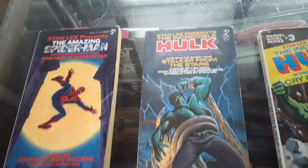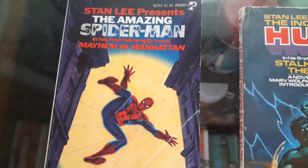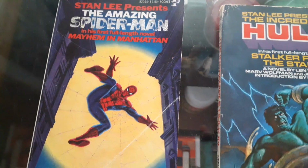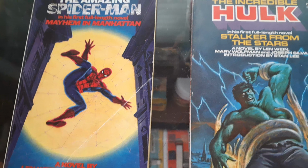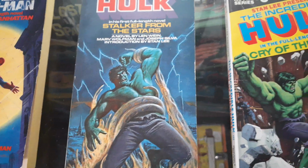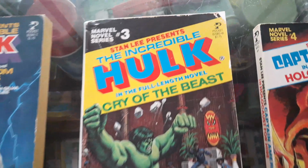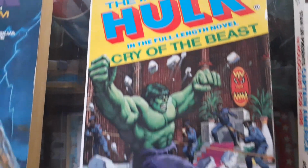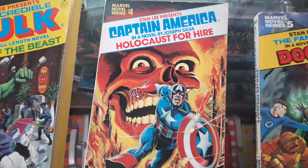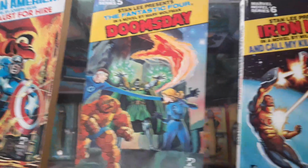They had a series of 11 novels, starting with The Amazing Spider-Man, and that was written by Len Wein. Spider-Man and Mayhem in Manhattan. These are all original novel stories, no comics in there, just novel stories. And this is 1978 going into 1979. The Hulk was number 2. Number 3, they started labeling original novels. Number 4, Captain America. Number 5, The Fantastic Four.